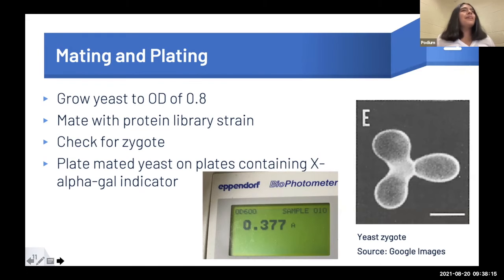So I will walk through the rest of the steps for the sake of showing what we hope will happen, but the rest of this is speculation as of right now. So we grew the yeast, we will grow the yeast, and right now it's mating. What happens is we take the yeast that has grown and we mate it with the protein library strain, which is very concentrated. We don't need to grow that. And then we shake it in liquid medium for 24 hours.